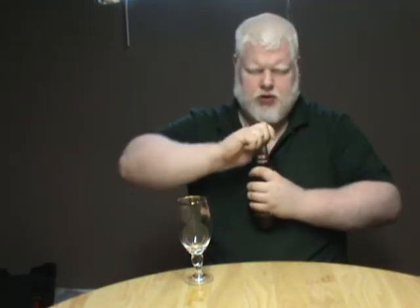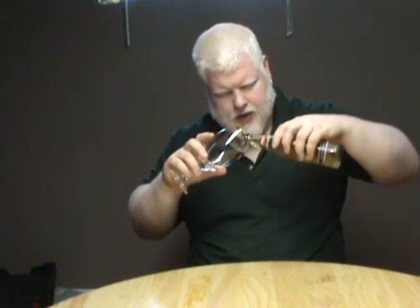Let's use this stupid opener and give this stuff a shot. Again, I got my Stella cup out because I don't have a Mill Street cup. Now, I poured this horribly because it looked like I was going to get no head, so I was trying to get head. I probably started my horrible pour a little too early, but that's a very nice looking beer right now. Maybe 2.5 fingers of head.